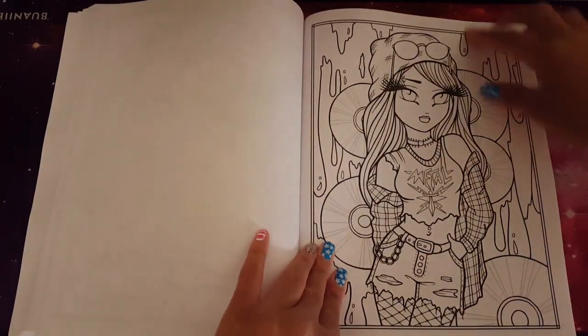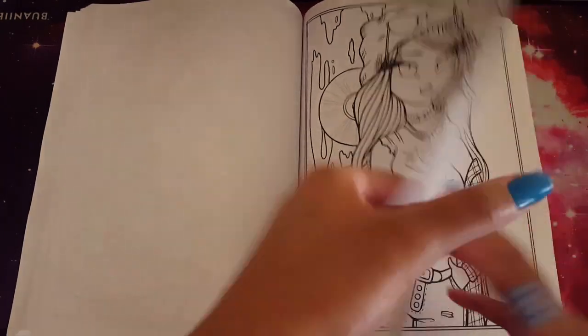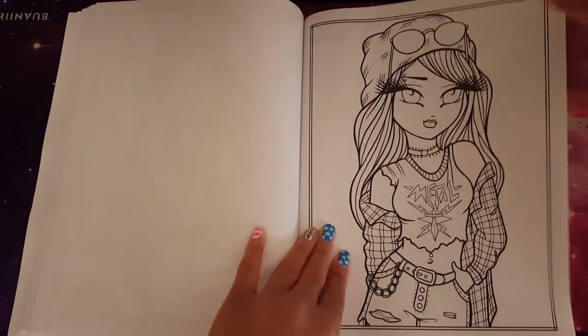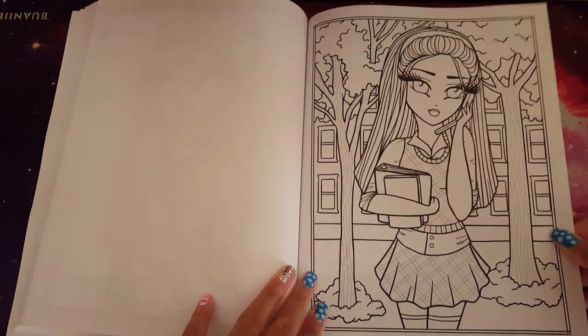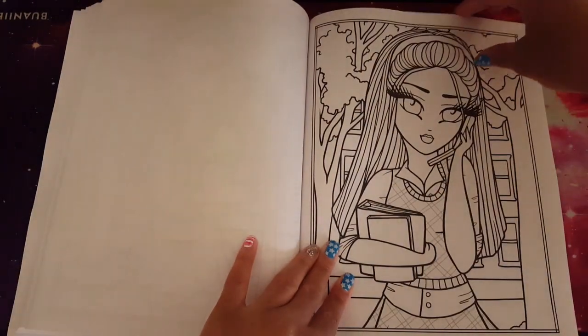This one I love because it's like punk rock, grunge-ish, I believe. And then this one doesn't have as much detail in the background. And we have Clueless. This is what this reminds me of. So yeah, that's that one. And then this is the simplified version here.